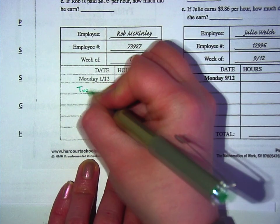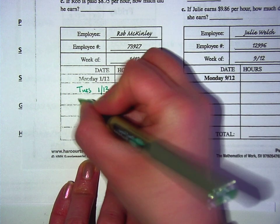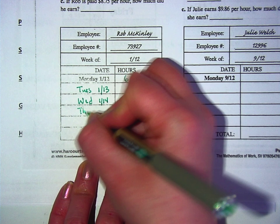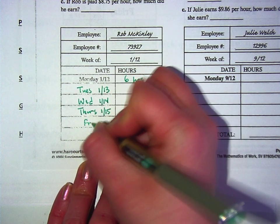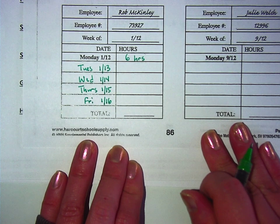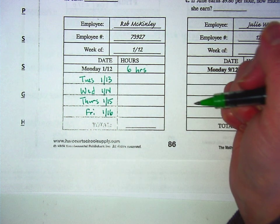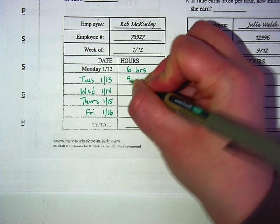On Tuesday, which was 113. In fact, I'm just going to write out the whole week right now. Wednesday was 114. Thursday is 115. And Friday is 116. Says that he worked 5.5 hours on Tuesday.